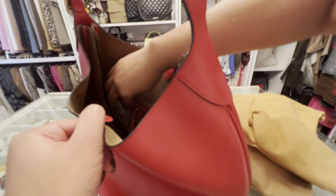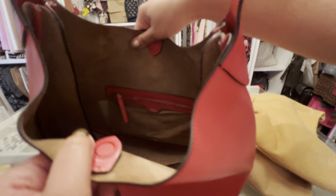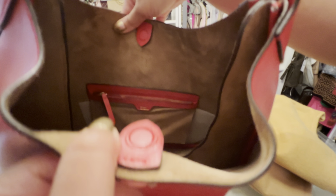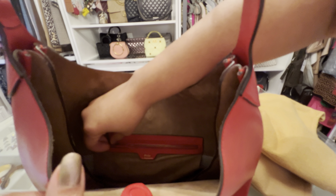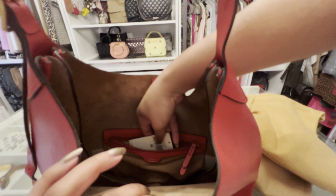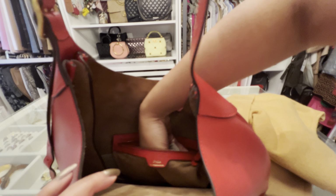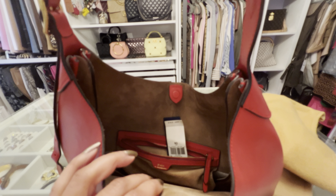So I'm just taking out these little inserts that I actually made myself for the bag. And here it is on the inside. It's like a suede leather interior. And again, the outside is like an Italian leather material. And it's like a ruby red color. I think that's the name of the color, ruby red.